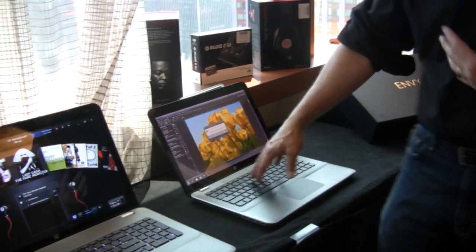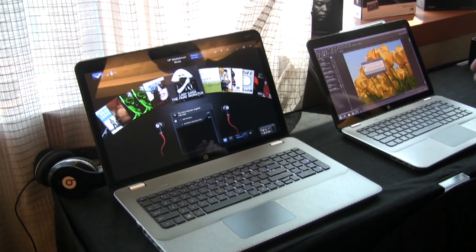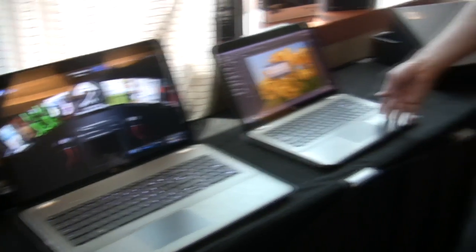Every NV comes with the backlight keyboard, the slot load optical, and the really nice displays. The NV14 is going to start at $999, and the NV17 is going to start at $1399.